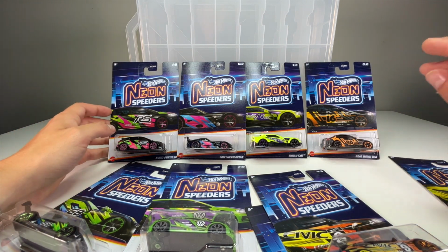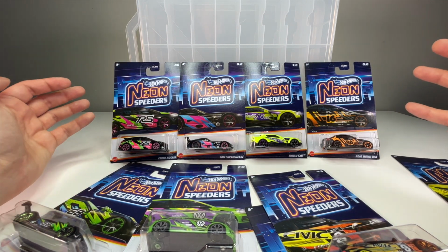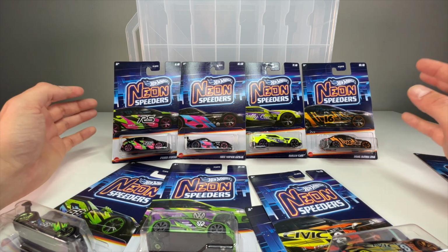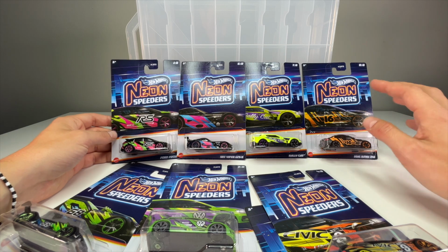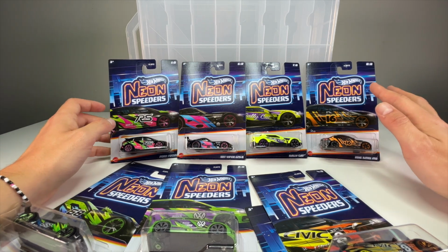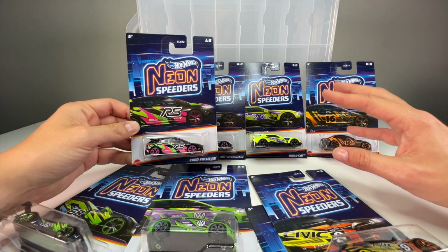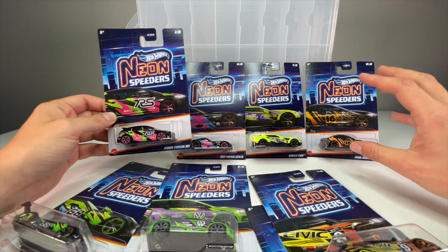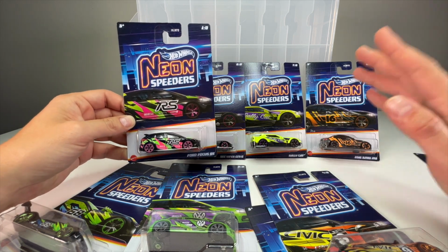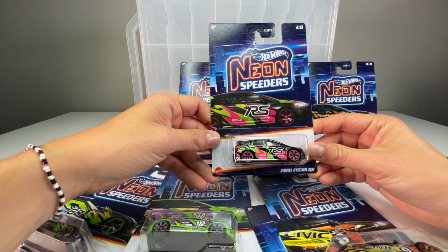But this line has been super hot. So it tells me that people still don't care that much about the price, or they're willing to spend that price for cars that they like. So I know, like in at least the United States, the 4th of July sets that are American flag themed, usually the first wave is bought and then the other ones just sit and sit and sit. These are not having that.